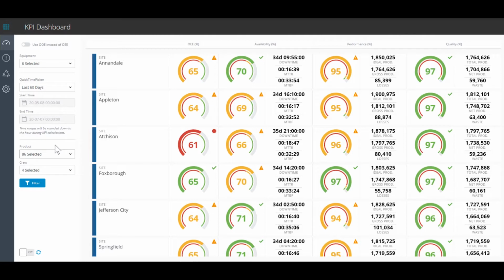Because the data is aggregated and normalized, you can now have a standard approach to KPI comparison across sites, with the ability to drill down for additional details at any level. Settings from the panel on the left make it easy to specify the exact cross-section of data needed to support analysis efforts, whether it's by line, equipment, product, or crew, and to specify the time period in question to efficiently locate where a problem might be occurring.